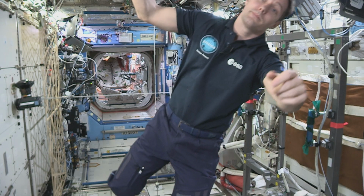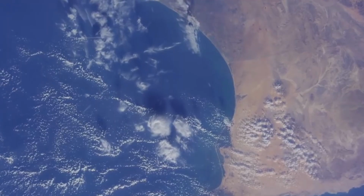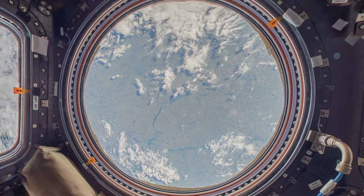The space station is providing us with oxygen, food, water, and an atmosphere to keep us alive. When you look at the Earth, you recognize that it is one big spaceship, and that if we don't take care of our spaceship, it's not going to be able to take care of us.